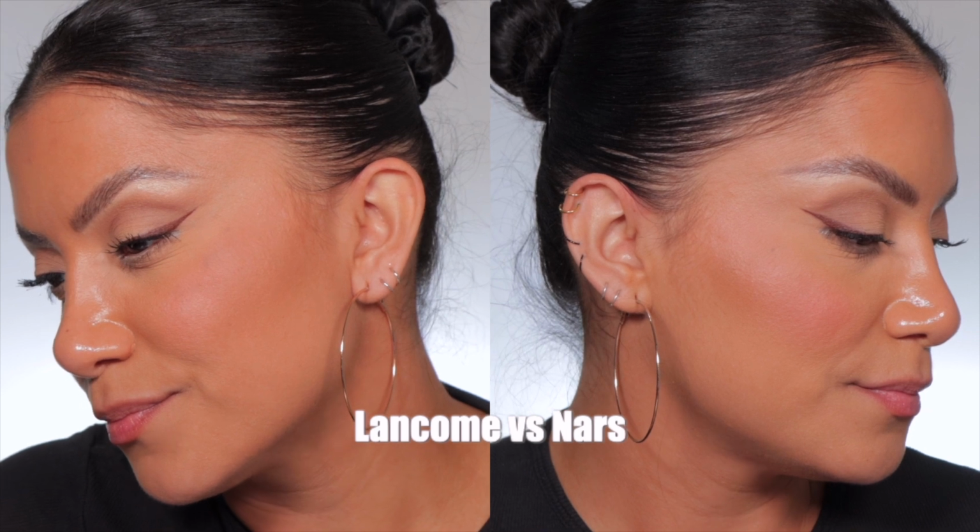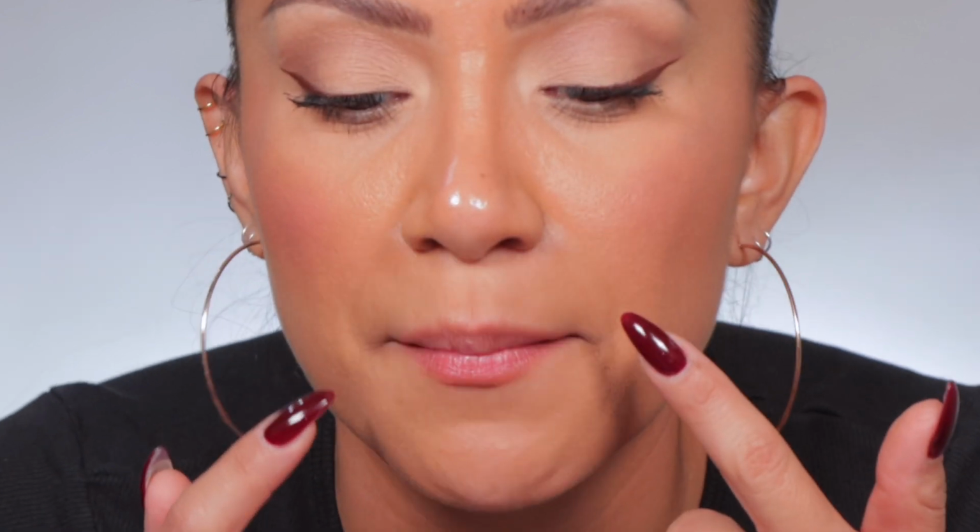Let's look. Here is Lancome. Here is NARS. Of course, my T-zone is a little bit oily. I mean, not that bad, but look at Lancome. I feel like it's a little more well put together. It's not as shiny versus NARS. That looks good. Oh my God, and look at my pores.